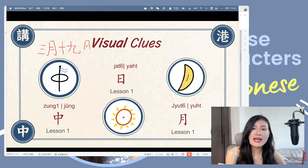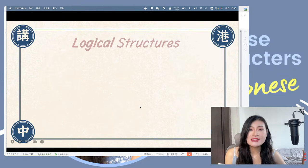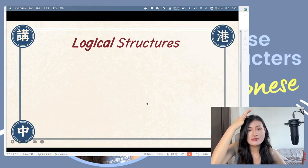So you will find that after you learn these two characters, you will not miss the flight or miss the schedule in Chinese. So this 日 and 月 is really important. That's how a Chinese character shows you what it might mean, you could guess. It's quite vivid. Okay? So that is the first thing. Second, Chinese is quite logical. It has a logical structure.